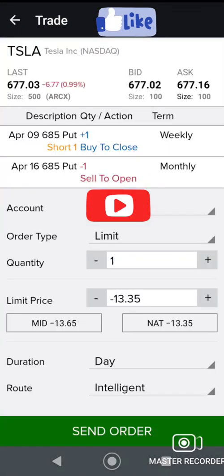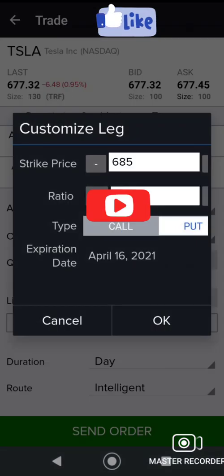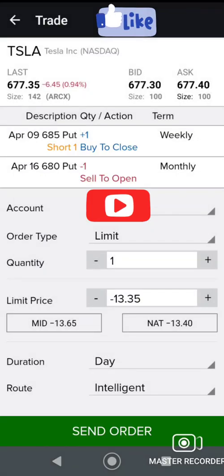So let's roll it. You can see we get some pretty good premium on it. I'm not sure what Tesla's going to be doing, but $13.65, that's pretty good premium. Let's roll it down to 80. Let's do a diagonal. Whoa, it's quite a significant difference. Still over $1,000, so that's pretty good.